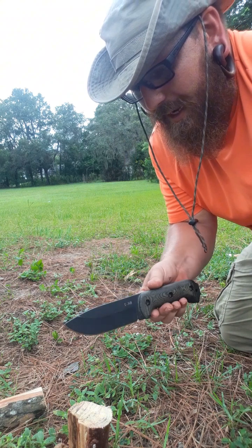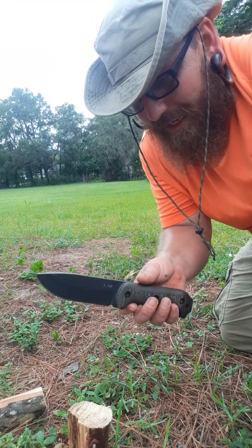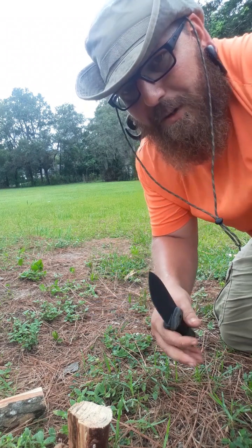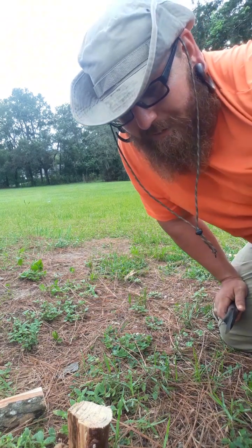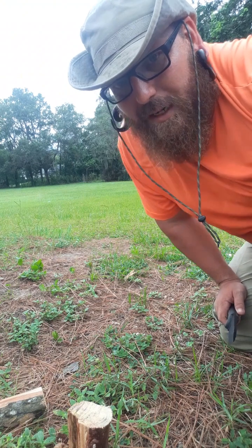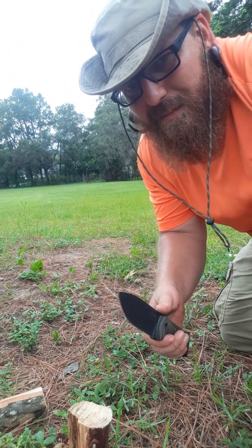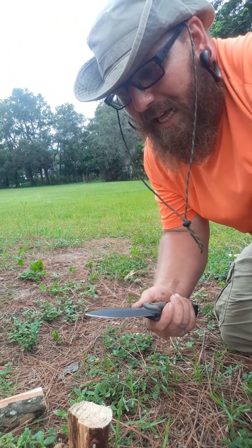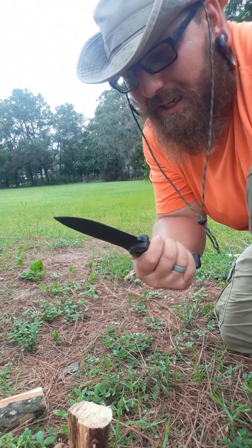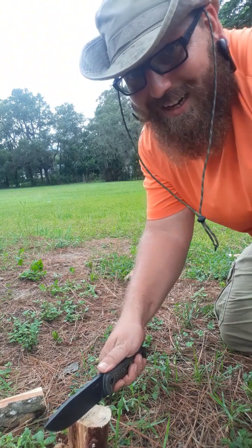I'm going to be using my BK2, or the Becker Companion, that's what it's called. I've had this for a little bit. I haven't used it all that much. I'm kind of still feeling it out because my main little go-to knife was the BK7, which is not as thick as this, but it's 7 inches long, and it still did pretty good. It was a bit lighter, but it had more length to it. But I'm gonna go with this. Do a little more testing on it, see how it does. I might swap out from the 7 to the Companion here. So let's see how this goes.